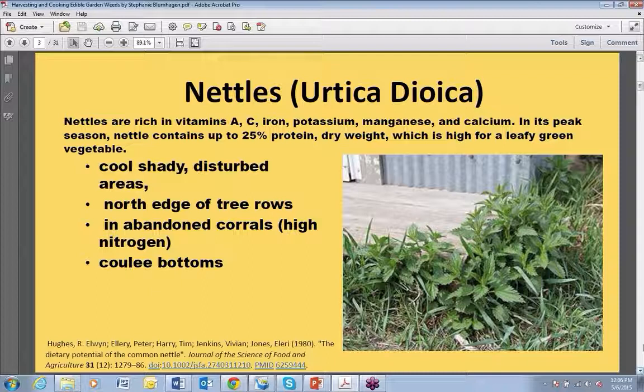Urtica dioica is the scientific name, and Wikipedia tells us that they're rich in vitamins A, C, iron, potassium, manganese, and calcium. So they're really nutritious, and they can contain up to 25% protein dry weight, which is high for a leafy green vegetable.